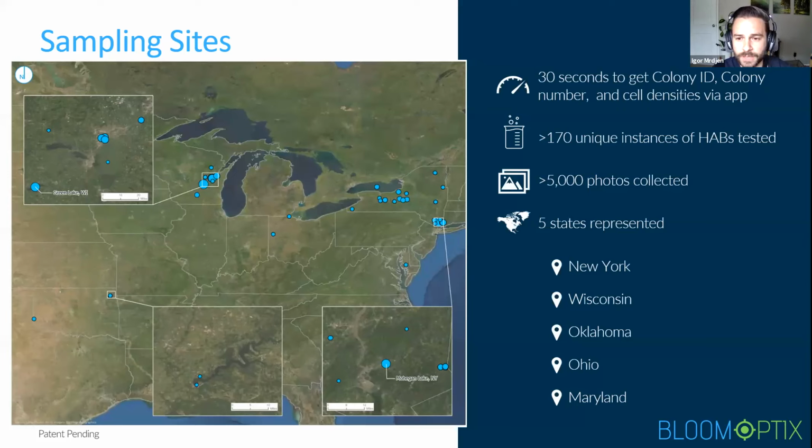And throughout this process, we ended up collecting over 5,000 different photos of cyanobacteria under the microscope to run our study on. Of those 5,000 photos, we took about 4,500 of them and did further improvements and optimization to the AI, because what we found was the original AI that we developed was just a little bit too inaccurate for our tastes and for the new environments it was being deployed in. And so by incorporating an additional training set of those 4,500 images, we greatly improved its functionality.